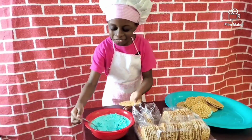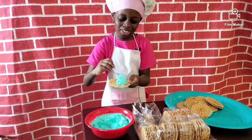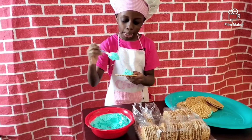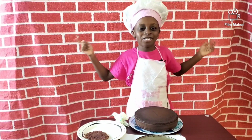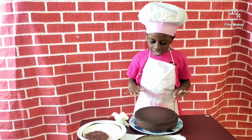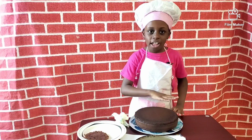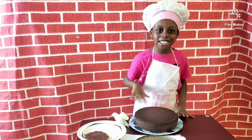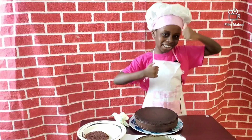Ooh, this is so fun to do. It's so fun. It makes me happy while I'm doing it. Woohoo! Part of the cake is ready. Now I'm just going to let it cool, and then I'm going to put the frosting on top. That sounds good.